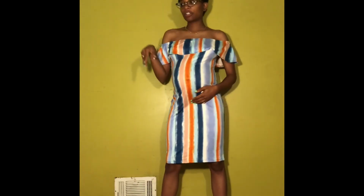I should have worn it on Easter, but I wore another dress on Easter. But this is cute for a get together. I love this dress. I don't even want to take it off. It just looks so good. Yes, girl. I wish it was tighter. Yes, girl. If it was tighter, girl. Look how much more. But yeah, I like this.